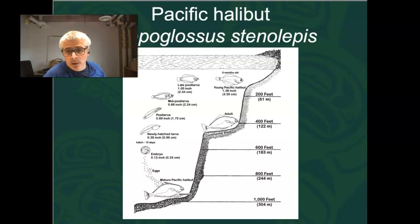Steno means narrow, and lepis means scale, so narrow scales, which is true. They have very fine scales. So in Greek, a Pacific halibut is a horse-tongue narrow scale. It's good for trivia night. You never know.